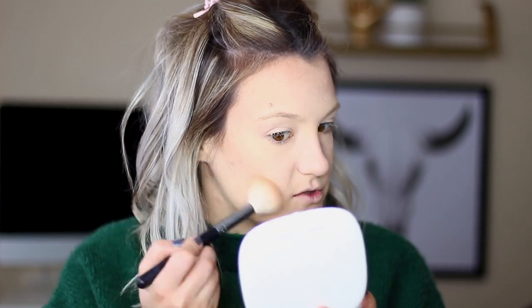So I'm just going in with my Marc Jacobs Omega bronzer. I'm just gonna go over just to warm everything up a little bit more. This is a trusty one. See this side of my face versus this side. I don't know, that shimmery bronzer just didn't really do much for me.